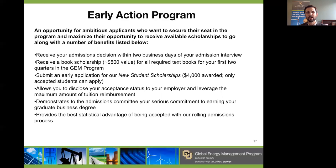You'll also receive an automatic book scholarship for all required textbooks for the first 2 quarters. And this is really nice because as you are first getting started, this is one less thing that you have to worry about, is ordering your books. They'll be there for you, ready those first 2 quarters. And it's just one more thing that's taken care of for you. And it's really a nice benefit for this.